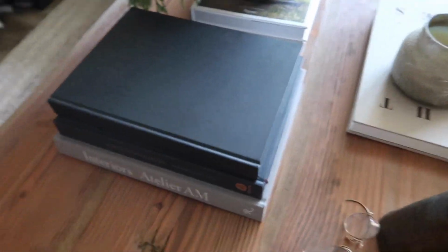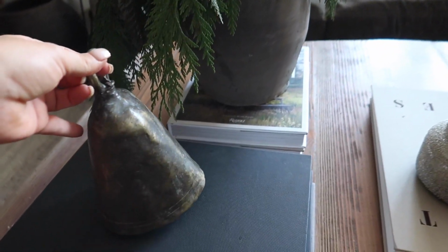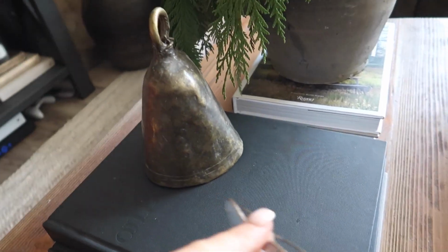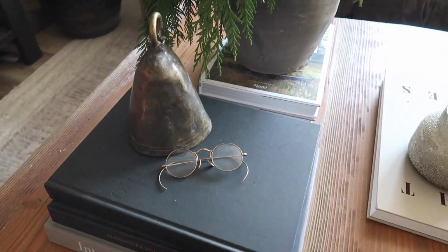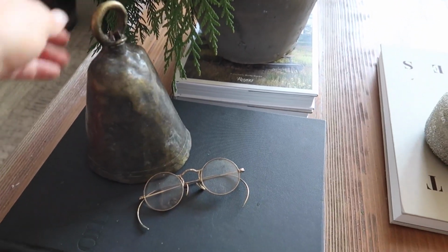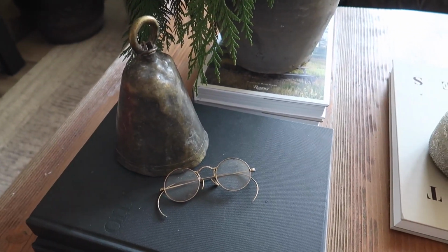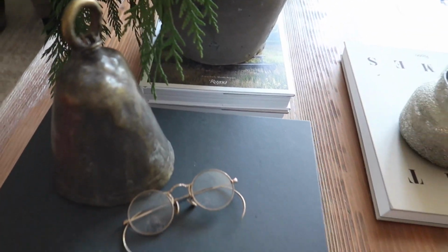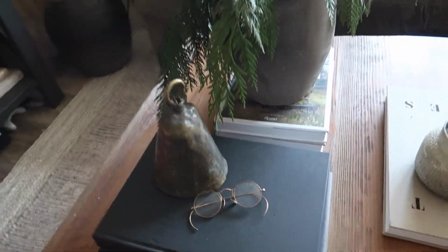So I replaced that, I'll show you guys. On my little stack of books here, this was my vision, and the bell is actually kind of longer, so I have to kind of work it. But like, are you kidding me? How beautiful is this vintage bell? I'll link some similar ones down below. I know Christmas is like a couple days away, but sometimes we have to start our collection for the next year.